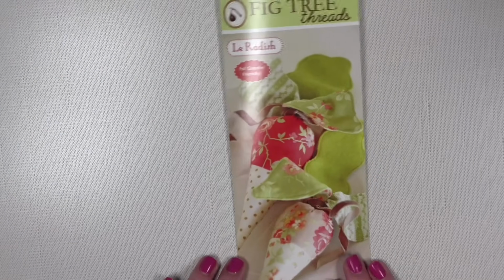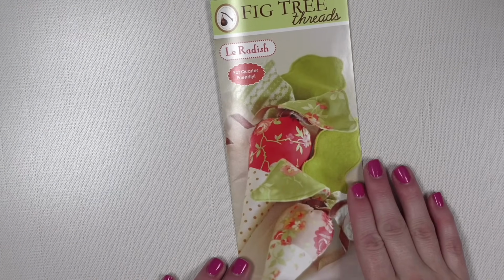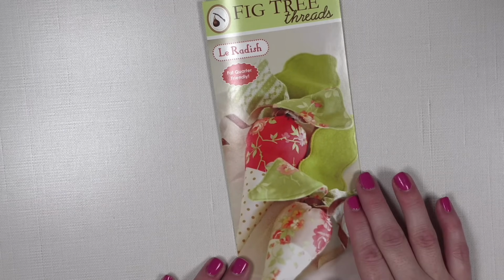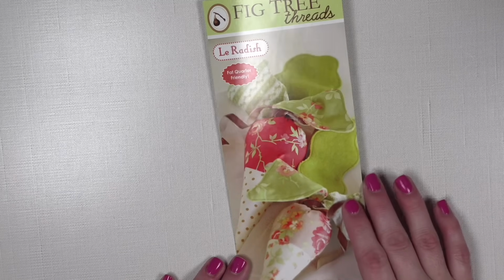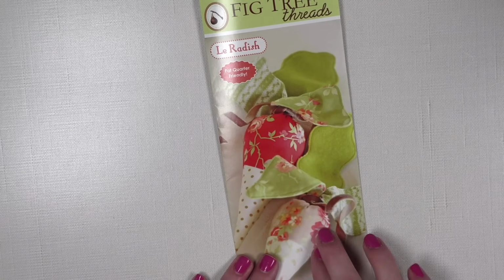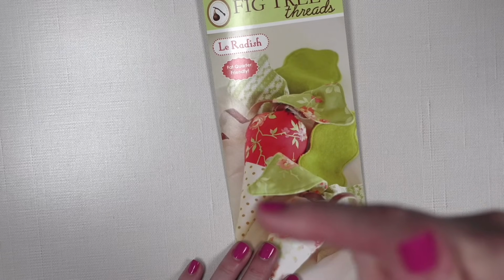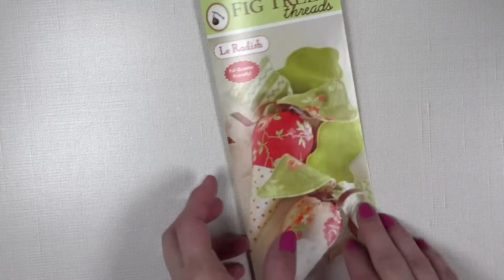So you would have to pick up this pattern. I actually have had it because when you're a collector, you have things. You can get it either the paper or the download straight from Fig Tree Quilts, and I do have it linked down below. I think I linked to the PDF. But instead of a radish, we're going to make this into a carrot, which is what you're seeing right here. This is the graphic. So on her blog, she tells you how to take this pattern and turn it into these.